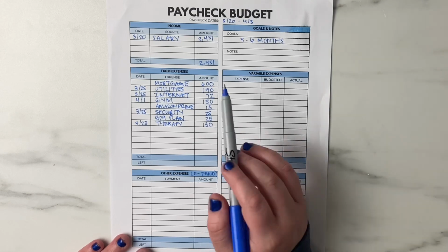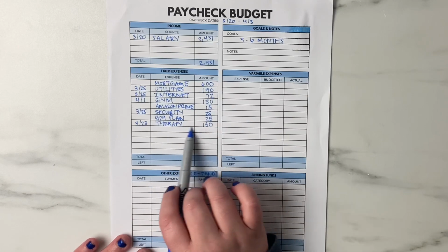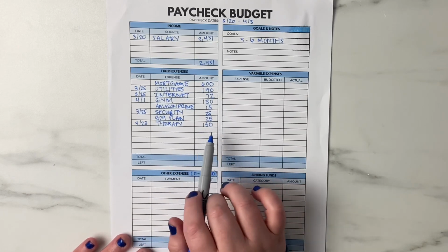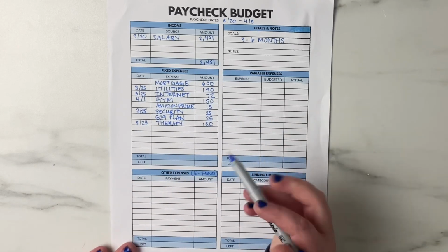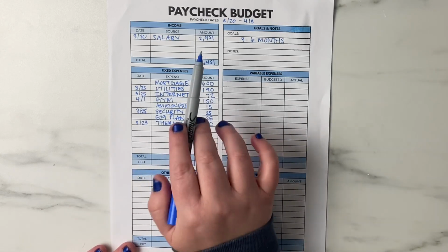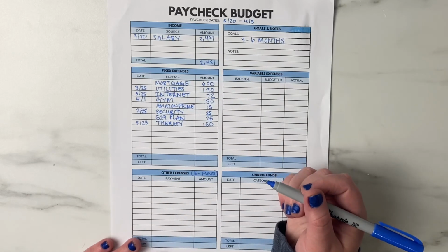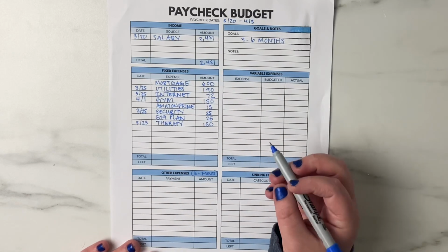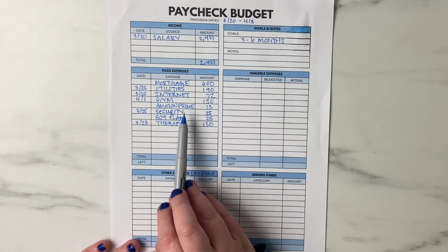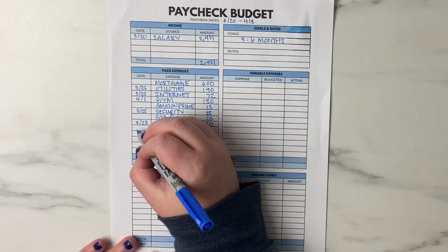So I do have an FSA that is pre-tax from my salary, and I get reimbursed once I pay for something out of pocket with pre-tax money. So that will just get funded into the emergency fund, but it'll probably be next paycheck budget because I don't have anything coming out this time. And let's see if I've covered everything. Gym, kind of doing this all off the top of my head.